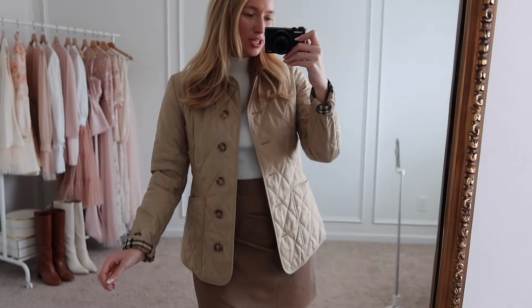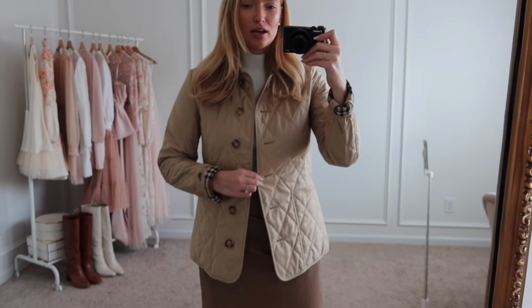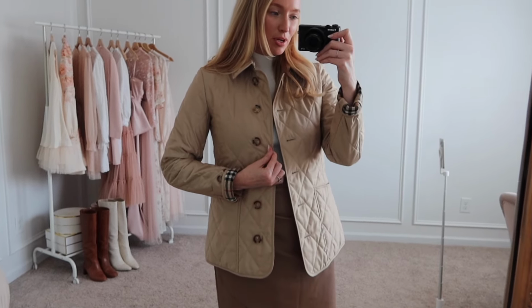Next up, I wanted to reshare this Burberry coat. It is the perfect in-between weather type of jacket. It's pretty thin, but it is surprisingly warm, and I love the tailored fit. Jackets like this are actually trending right now for this season. Barn style jackets, that English country barn style look is trending, but I would still very much consider this look a classic piece.